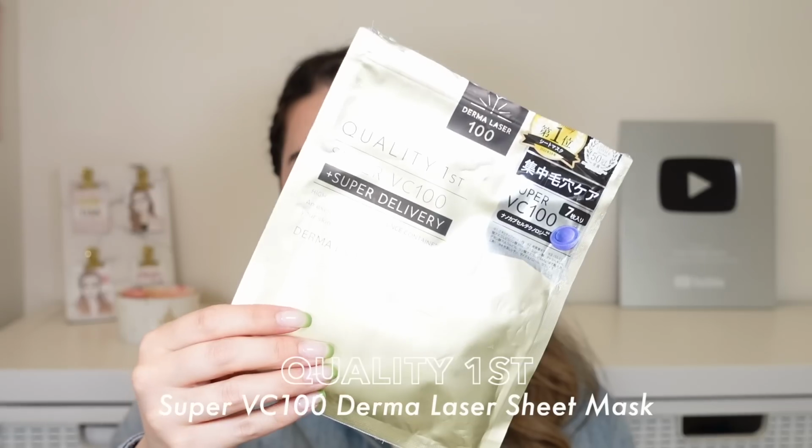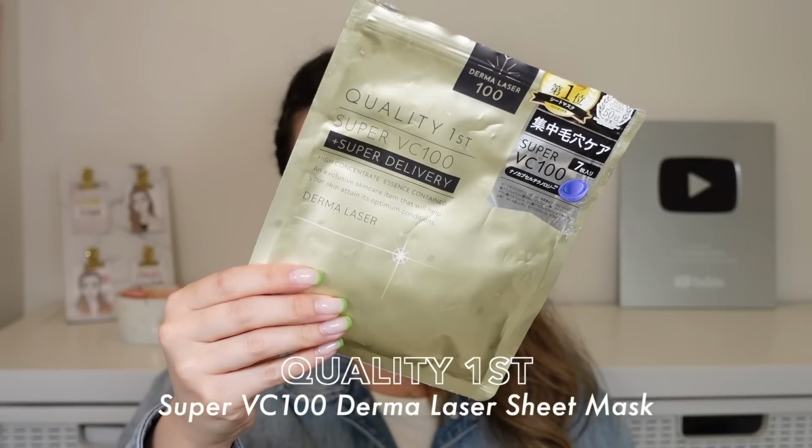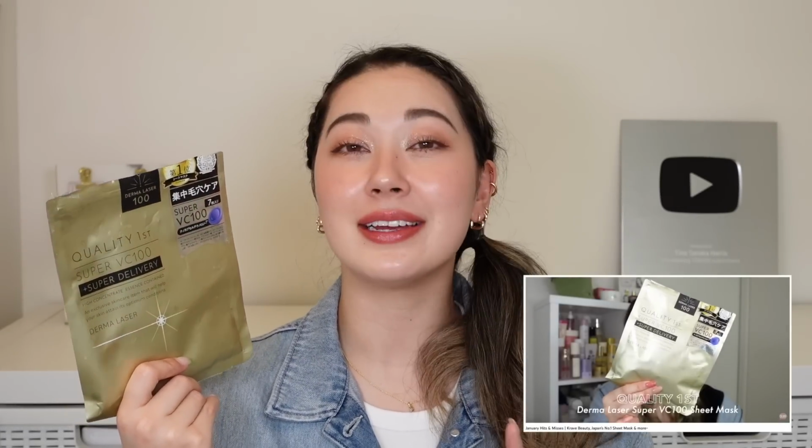Another Japanese multi-pack sheet mask, the Quality First Super VC 100 Derma Laser Mask. This one, yeah, it's good. I mentioned it in my hits and misses and told you guys to get it if you're going to Japan, because I haven't really found any online retailers that sell it as of yet. But it's been so popular in Japan. It's won awards. It's always ranked highly. And my friend from Japan brought it with her back in October because she was like, this is one of the best-selling masks right now.